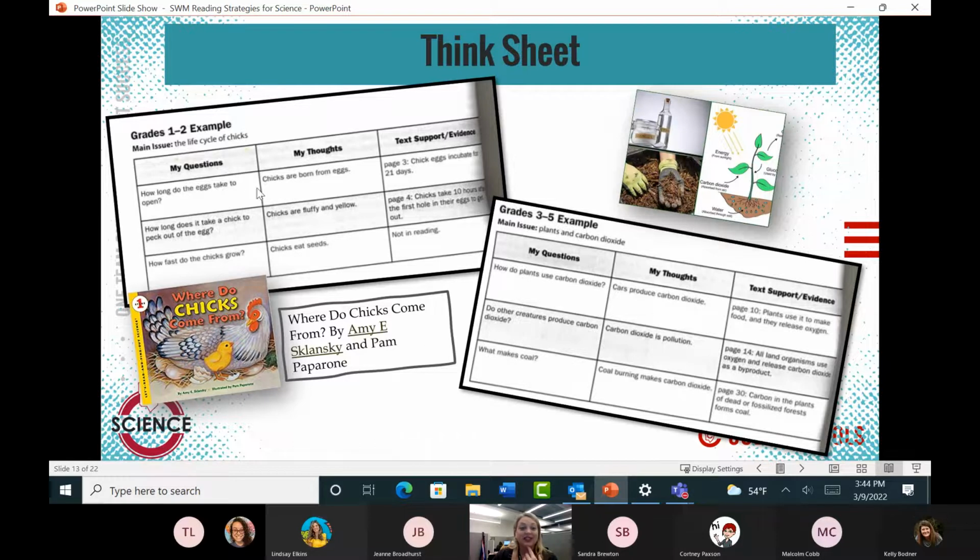As you can see, the think sheet I showed you a while ago has tons of rows, and this is developmentally appropriate. We might not want our kids to fill out every single row. They might not be able to on the graphic organizer. So if you look at this first and second grade example, the issue is the life cycle of chicks. This is a great book that you could introduce this phenomenon with.